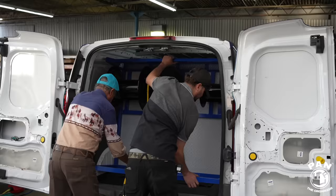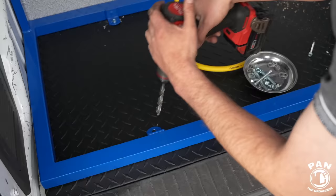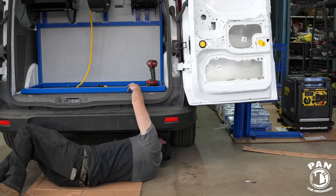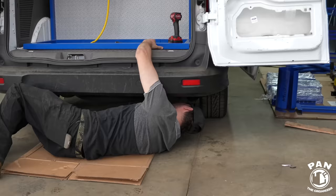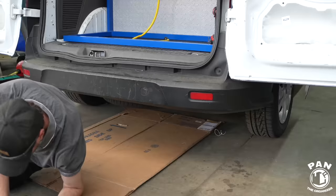Once we set it on there, we're gonna go ahead and start drilling 4 holes onto the frame. They're gonna go from frame, flooring, all the way to the bottom of the van. So we're gonna drill through the van. It's only 4 holes. We're not drilling too many holes, but this stuff is gonna make it a lot stronger, holding everything in place, just bolting it on there nice and tight.